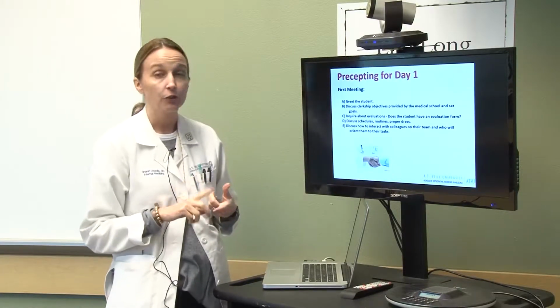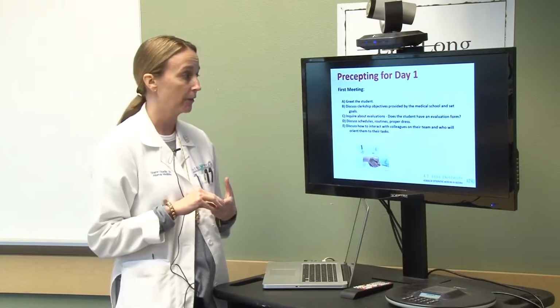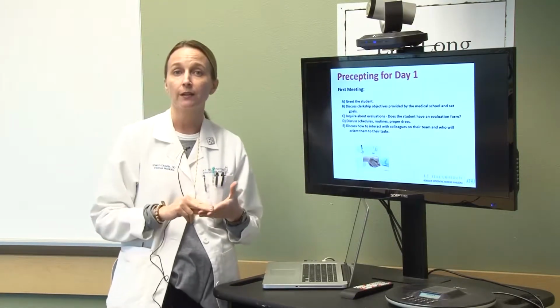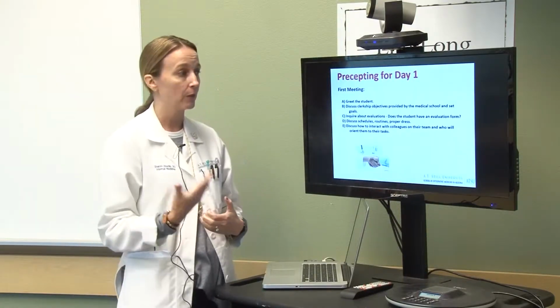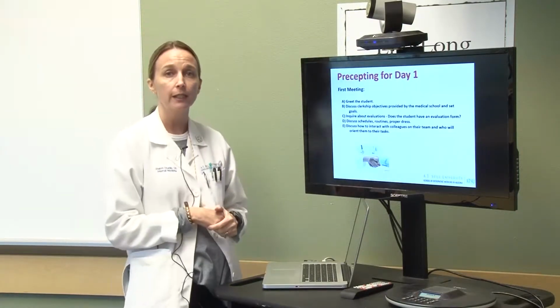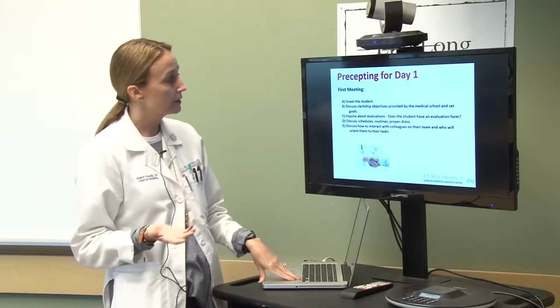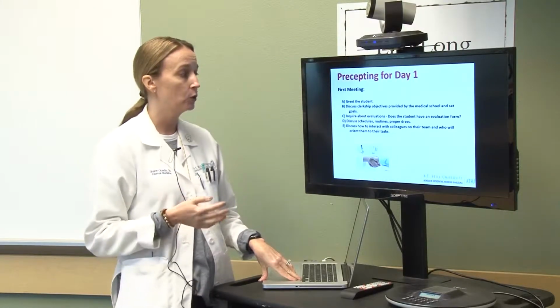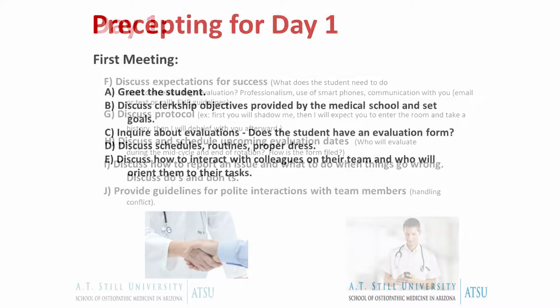You also want to discuss your schedule and your routines and what you expect the student to be part of during that time together. Also want to talk about proper dress. Is the student allowed to wear scrubs? Is the student supposed to be wearing professional wear, or when you're wearing scrubs? So really delineate that for the student so they know exactly how to meet your expectations. Discuss how to interact with colleagues on their team and who will orient them to their tasks. So making sure that they know exactly how they should be functioning that month, and that will be really helpful to them and their success that month.